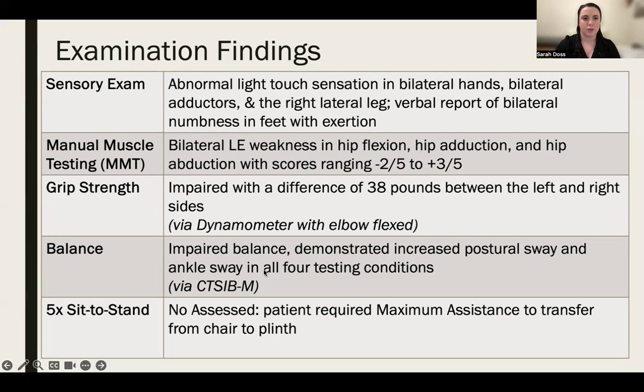For manual muscle testing, she presented with bilateral lower extremity weakness in hip flexion, hip adduction, and hip abduction, with scores ranging from -2 to +3 out of 5. Her grip strength was impaired with a difference of 38 pounds between the left and right side. And she had impaired balance that was demonstrated via testing on the modified sit-sib, where she had increased postural sway and ankle sway in all 4 testing conditions. While my CI and I had planned to assess the 5-time sit-to-stand test, we were unable to do so at the time of the evaluation. This was because the patient required maximum assistance to transfer from the chair to the plinth table.